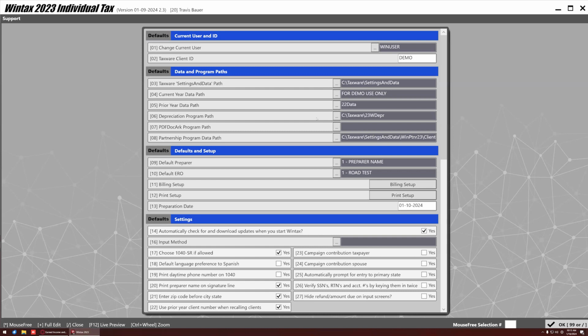So for line number 6, it says depreciation program path. Now, whenever you're doing a return and you have the depreciation model that comes installed with the individual package, you'll go ahead and access that depreciation with a button inside the return. I'll show you that in a bit. But it needs to know where that program is located so it can launch it. And this is where you set this.